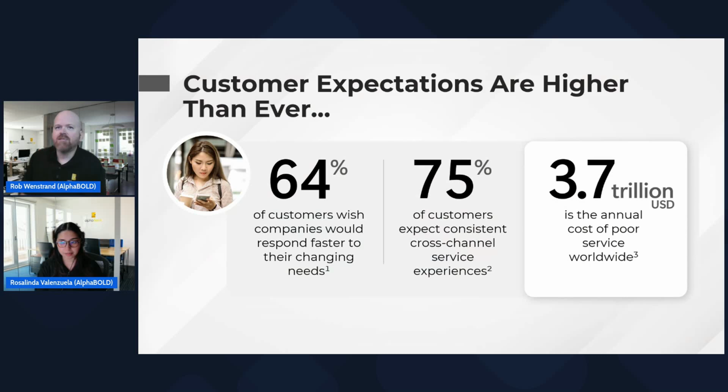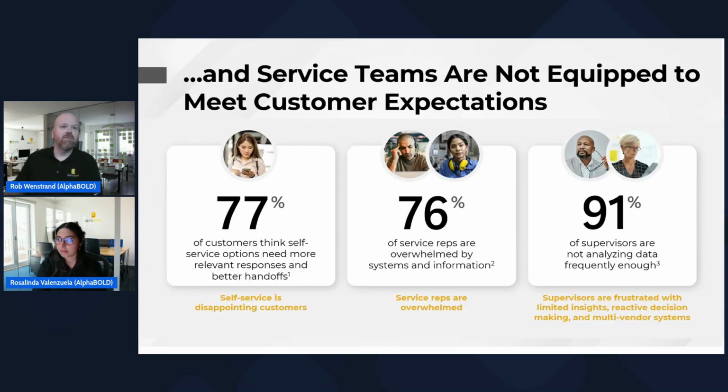Customer expectations are higher than they've ever been before. 64% of customers wish that the companies they're dealing with would respond faster to their changing needs. 75% of customers expect consistent cross-channel experiences, and we'll dig into that in a minute. What does cross-channel experience mean? $3.7 trillion in US loss annually from poor customer service. So again, customer service expectations are higher.